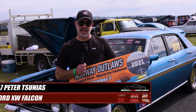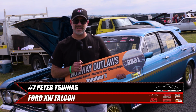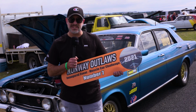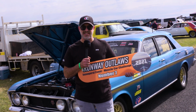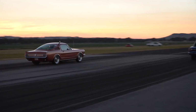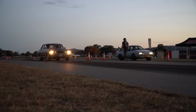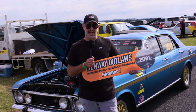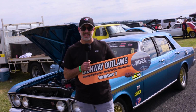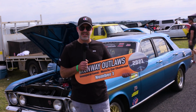My name is Peter Tasunius. This is an XW 1970 GT replica, and I finished number 7 on the Outlaws. We just kept spinning belts off it every run. So we've been doing a run, coming back, letting it cool down, and then spinning another belt and doing the same thing over and over again. Otherwise, the car's on song, 100%. I'm place number 7. I'm wrapped. I was the underdog here, and the XW did what it did.